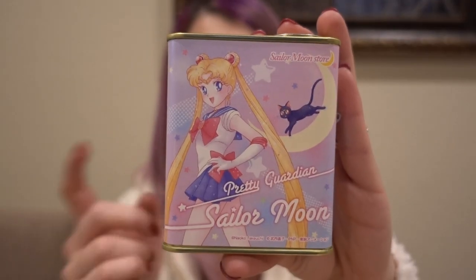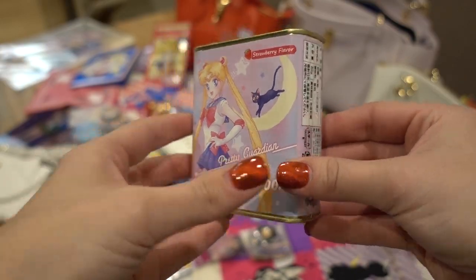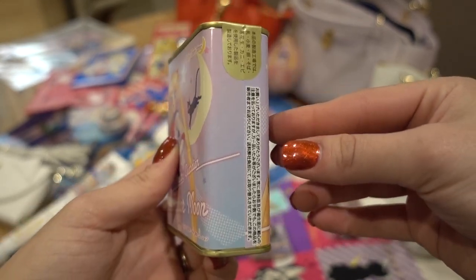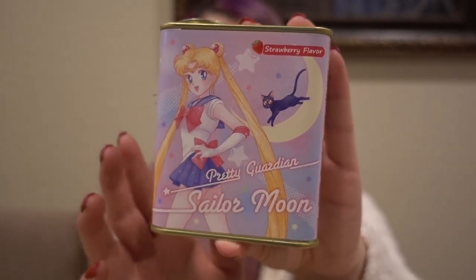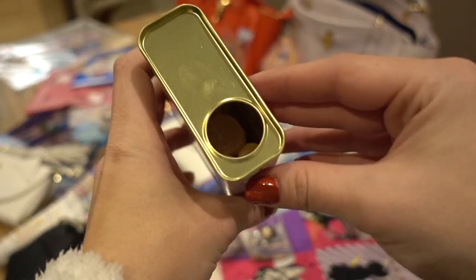The Sailor Moon store also had a couple of these to choose from. There were these and then Princess Serenity ones, which were like milk flavored or something. These are strawberry flavored hard candies. As you can see, strawberry flavored. The hard candies taste delicious. I have already gotten into them, as you can see, and they are really yummy.